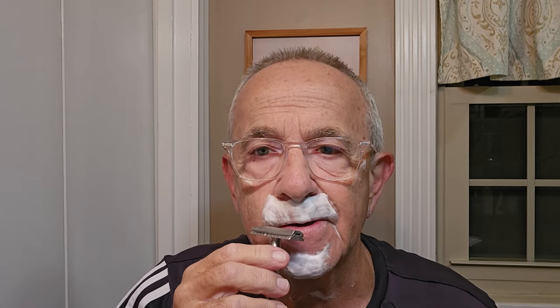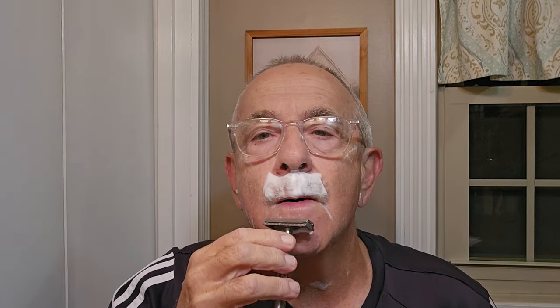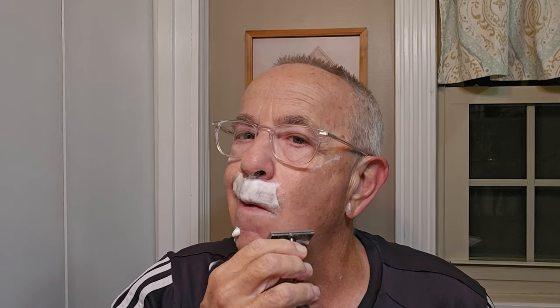Speaking of this brush, I didn't even know Elite Razors existed until Benjamin introduced me to this. They've got a website with a lot of beautiful offerings. I actually bought two new brushes. When I bought this one, I'll show you the other one here in a minute.